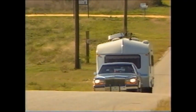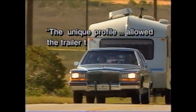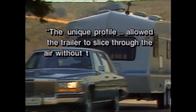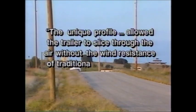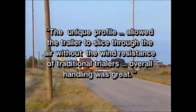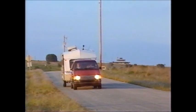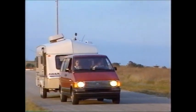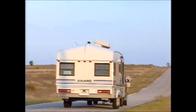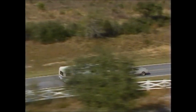Trailer Life tested the Award and reported that the unique profile of the Classic 23 allowed the trailer to slice through the air without the wind resistance of traditional trailers. Overall, handling was great. All Award models are structurally identical. You choose the floor plan, options, and comfort level you want. So stop by an authorized Award dealer. They can show you the 23 and 30-foot models in the Classic and 700 series.